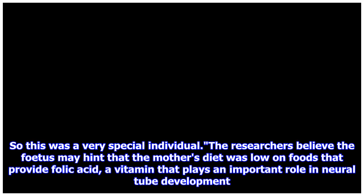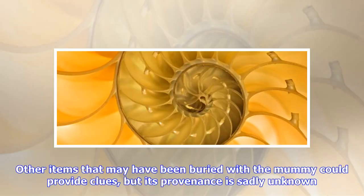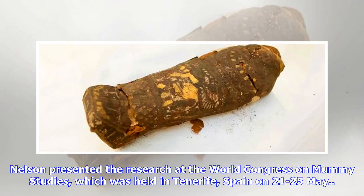The researchers believe the fetus may hint that the mother's diet was low on foods that provide folic acid, a vitamin that plays an important role in neural tube development. Its intake has been linked with a lower risk of anencephaly. But it also raises new questions, such as why the mummy was decorated with bird imagery. Other items that may have been buried with the mummy could provide clues, but its provenance is sadly unknown. Nelson presented the research at the World Congress on Mummy Studies, which was held in Tenerife, Spain on 21 to 25 May.